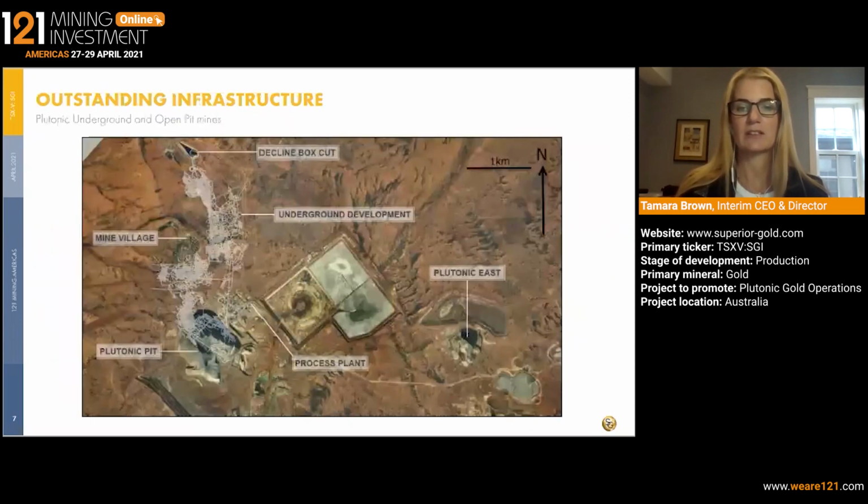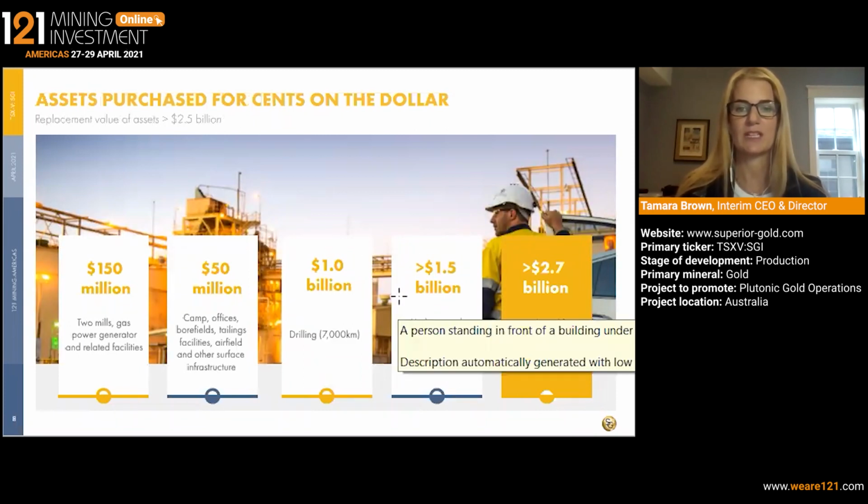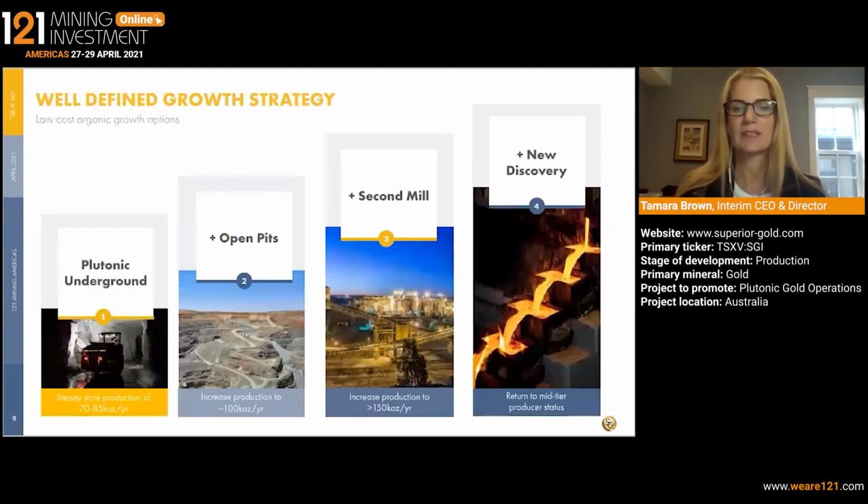And taking a look at it a little closer, you can see on this slide that we have established infrastructure here. So we have a fly in, fly out operation with a camp. We have gas-fired power, 2 mills, the first being 1.8 million tonne per annum and a second mill at 1.2 million tonnes per annum, which is currently on care and maintenance, plus tailing storage facilities, etc. All of this infrastructure was purchased back in 2017 for cents on the dollar, has a replacement value in excess of $2.5 billion.